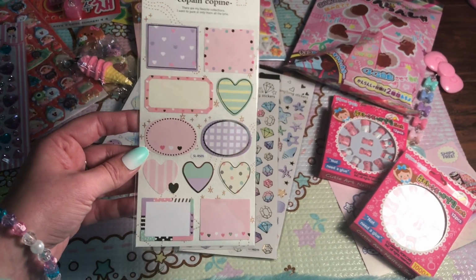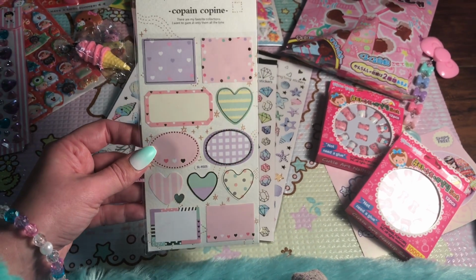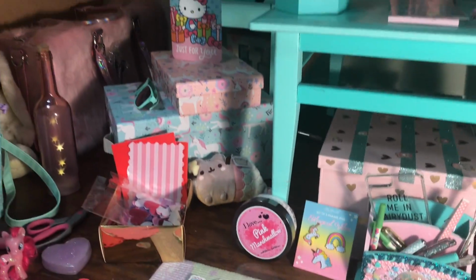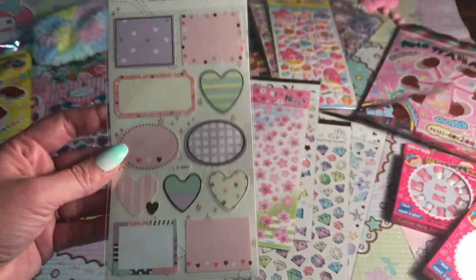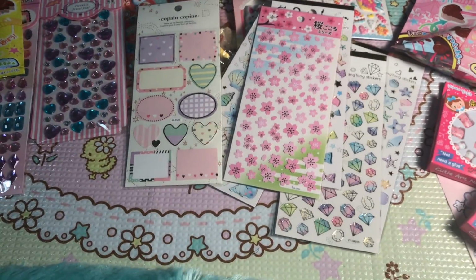If you guys saw my last Sanrio stationery haul, you'll know I just got some My Melody labels, or sorry, little Twin Star labels. I actually like these ones better, you guys. These are freaking gorgeous, so they will be perfect for all my boxes, because I'm a freaking box hoarder. If you didn't know, I love my boxes. So yeah, these will come in very handy for that. Oh my goodness, we're gonna have to do these last ones quickly, guys.